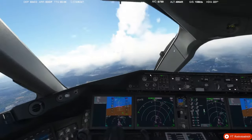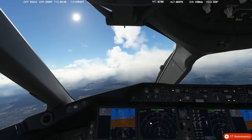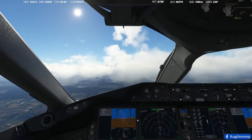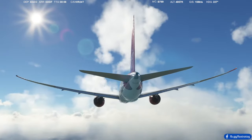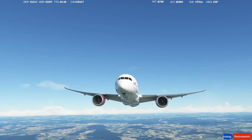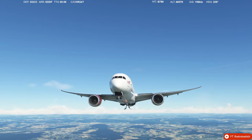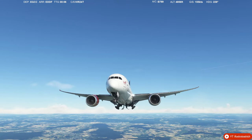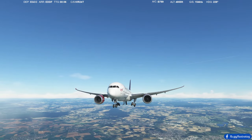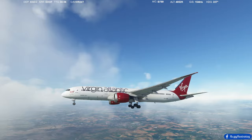Speed 170 knots, maintain until 5 miles. Localizer captured. Reducing speed 170 knots. Glide slope's a little bit above at the moment, so no issues there. And this is the moment I've been waiting for. Beautiful, look at that tilt. Oh, there she is.